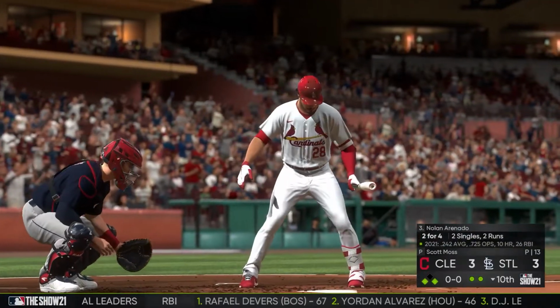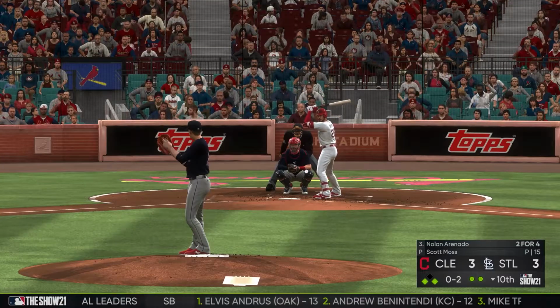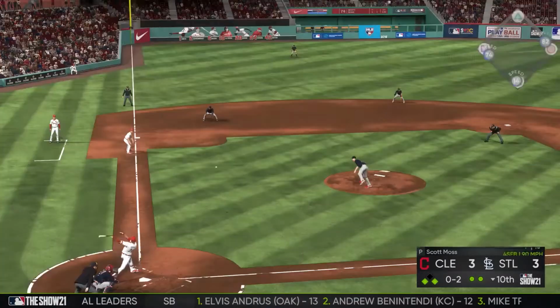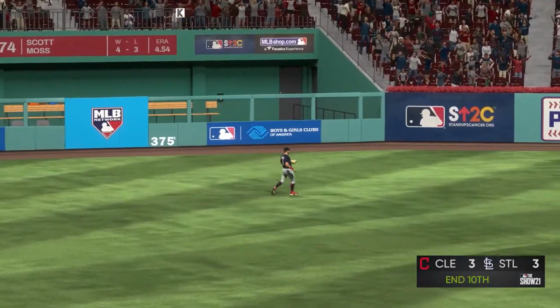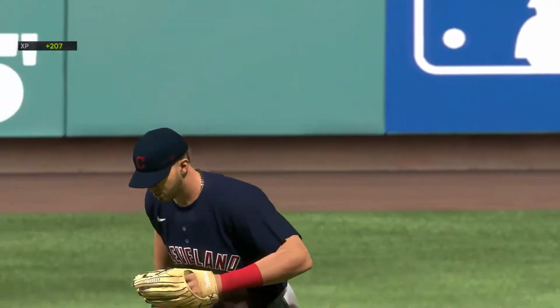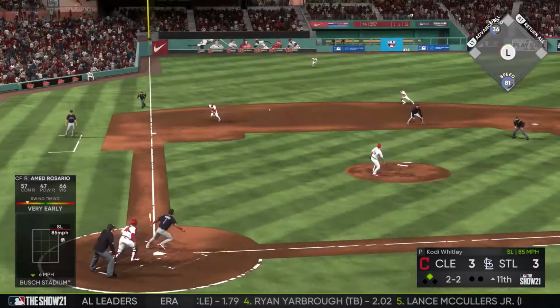St. Louis needs a base hit, and it's Nolan Arenado, who is 2 for 4 on the day. 0-2 to Arenado, and he connects into left field. Nicely hit ball, but Rosario is there. And we're going to the 11th, still tied up at 3 apiece. Ahmed Rosario will start us off for Cleveland.